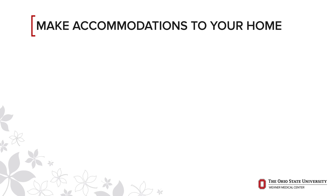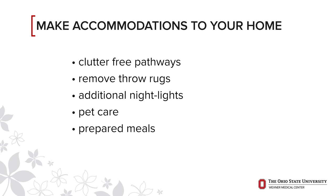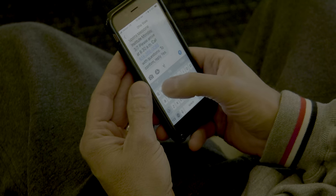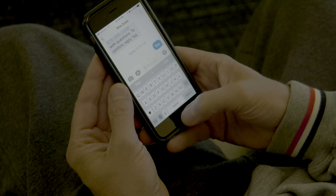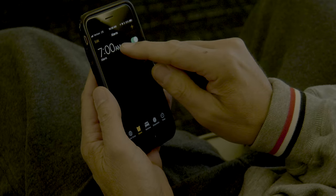Consider making accommodations to your home to account for your mobility after surgery, such as clutter-free pathways, removing throw rugs, additional nightlights, arranging for pet care, and prepared meals. Based on the contact preferences you've provided us, you'll receive a call or text the day before your surgery to tell you when to arrive. Be sure to set an alarm or reminder and account for weather and/or traffic conditions.